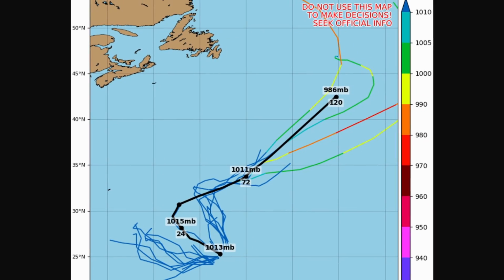Here are the current spaghetti models, or the GFS, in symbols. Now as you can see, that main black line, which is the main model that's in green, continues that northwest movement, but it does make a sharp turn, still quite a ways away from Bermuda at about that 24-hour mark, and by 72 hours, that's way over here, approaching 1,000 miles east of Bermuda. As you can see, it has 1,011 millibars, so it has strengthened. It does weaken back over here by 24 hours. But as you can see, 986 millibars. That's a tropical storm.